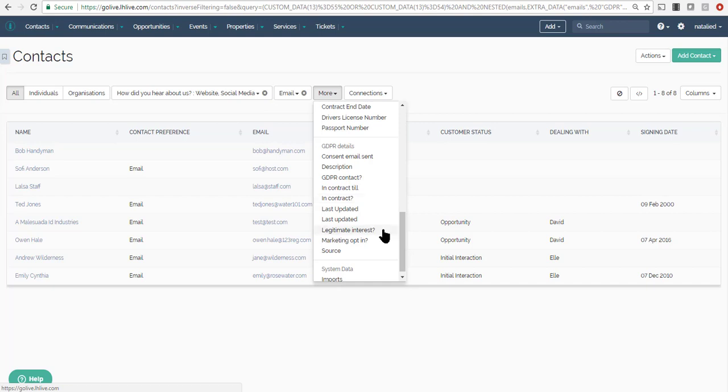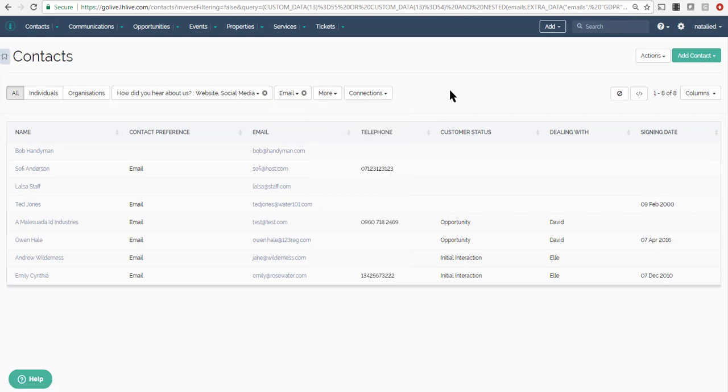You can also see things like legitimate interest, source, and the marketing opt-in or not, and filter based off of that information. This is what will help us understand how much of our database is compliant and then show that distribution of the GDPR consent against those contacts. All of that is done using the GDPR fields and any of those consent fields.